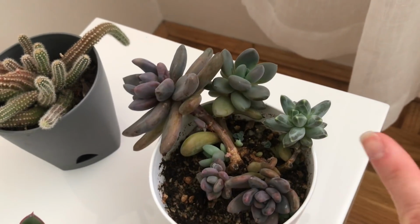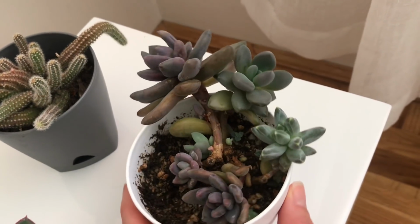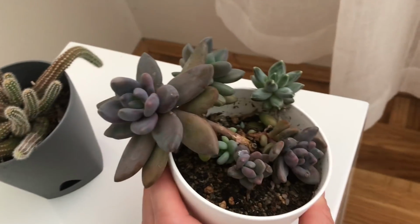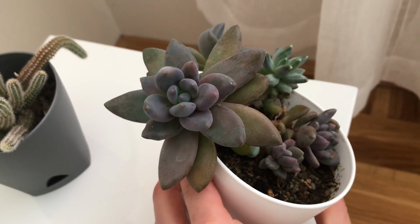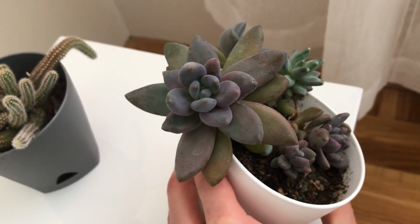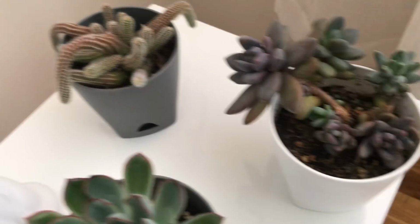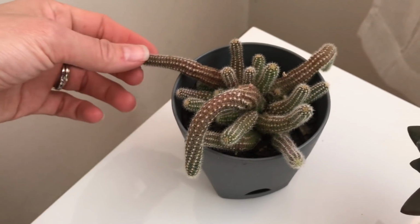And this one here is actually a different plant. This looks like Echeveria glauca or jewel, I'm not sure. This, I don't really know what it is. Is it some kind of Graptoveria or Pachyveria? If you know, you can add in the comments. This here, I don't know the name of.